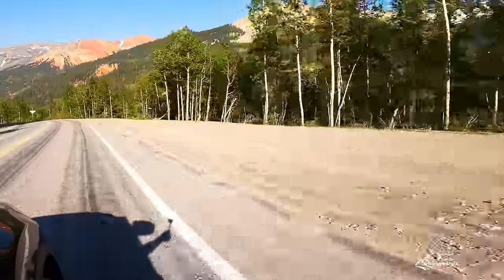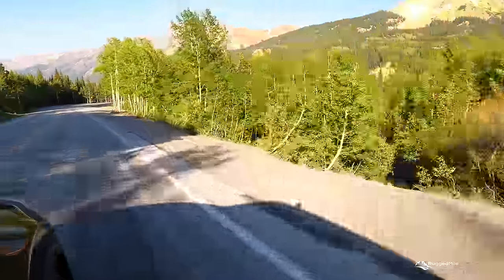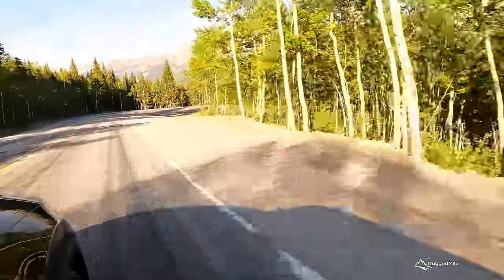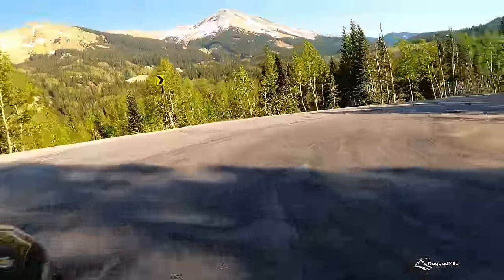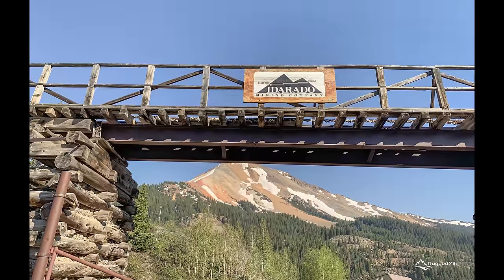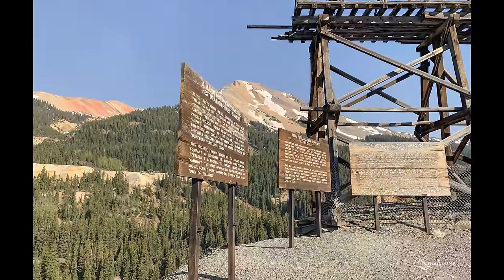The Red Mountain Pass is the highest point of the Million Dollar Highway at 11,018 feet. The colorful mountain peaks and remnants of abandoned mining operations are scattered throughout this section of the road.